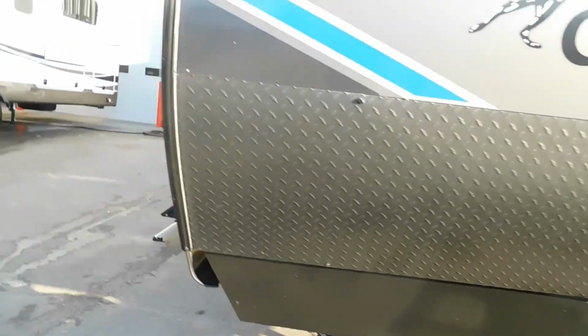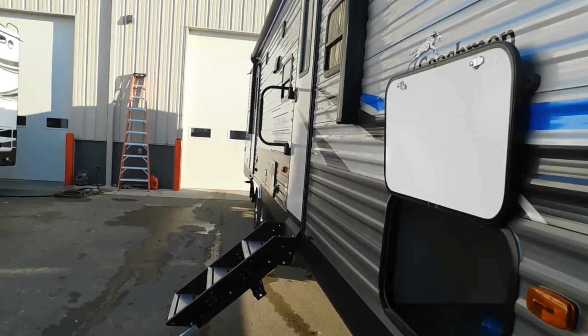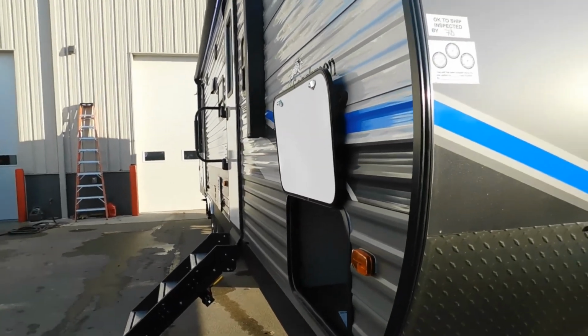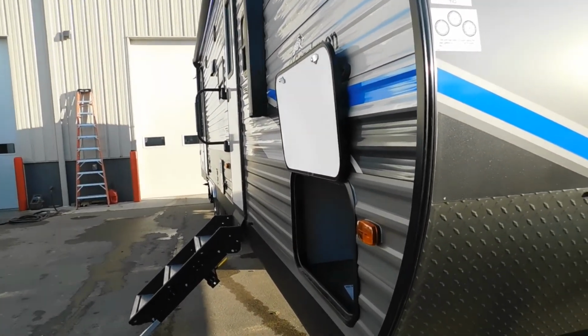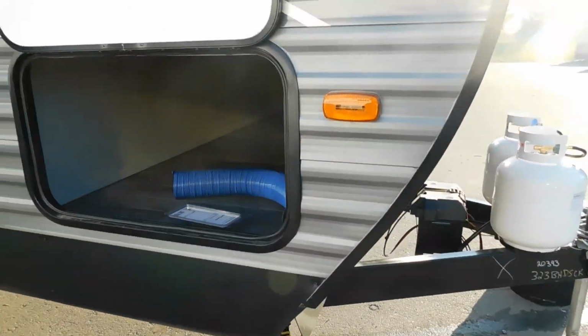Do recommend putting a level inside your door there, or possibly getting a stick on and putting it on the side of your unit all the way toward the back, maybe on your off camp side, right in the middle so that you can know when your unit's level. Once your unit is level, next thing we're going to do is stabilize our unit.